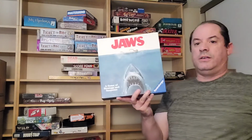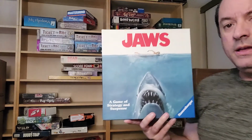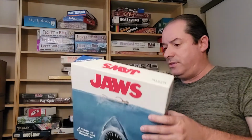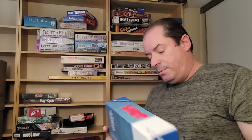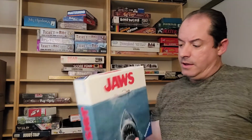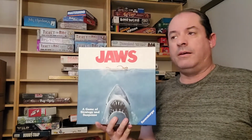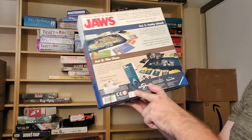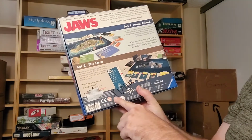Then you got Jaws, the board game, Ravensburger. I don't know if this needs any introduction, but this was actually brand new, and I believe I found this at Goodwill. I can't remember how much. I was actually a good boy and took the price tag off. Oh, it looks like it was $18. I probably got it for half.